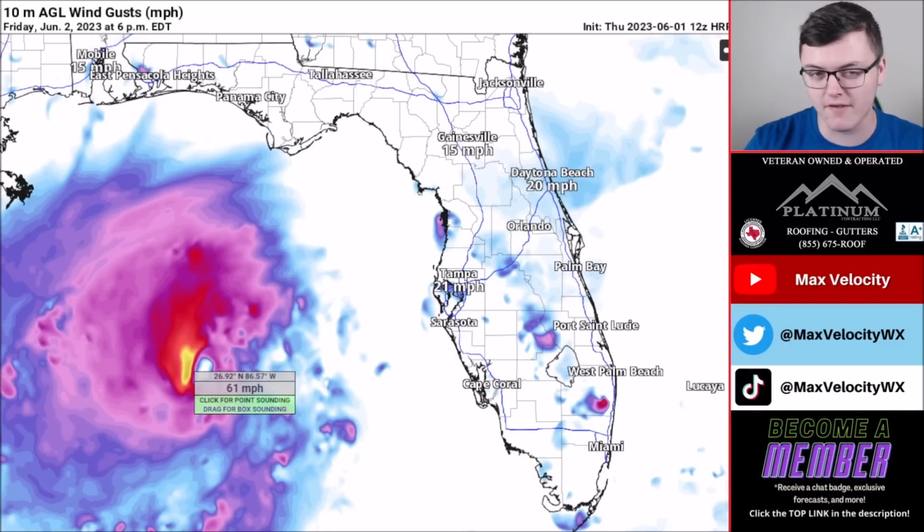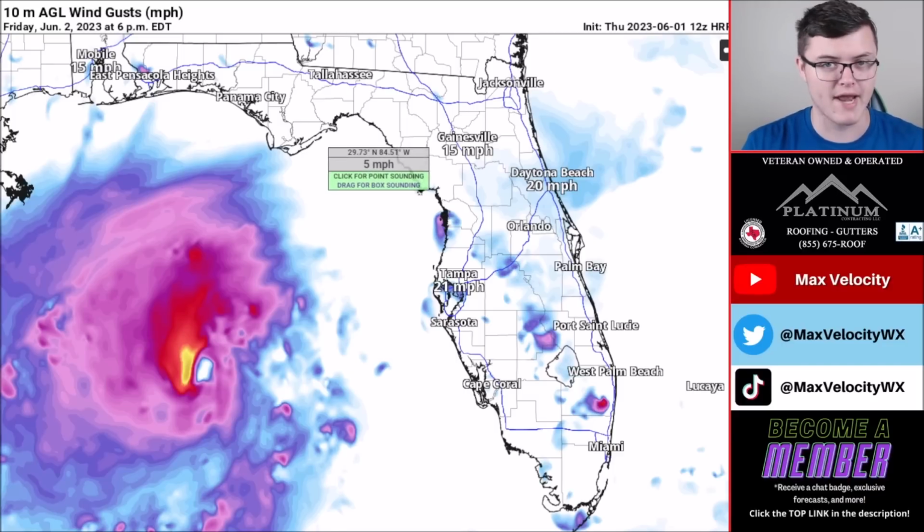Once we go into the afternoon and evening hours, you'll notice the HRRR model does peak this around 65 mile per hour wind gusts, which in terms of sustained winds would be around 50 to 55 miles per hour. But again, the question is, will it actually get there? We'll have to wait and see what happens there.